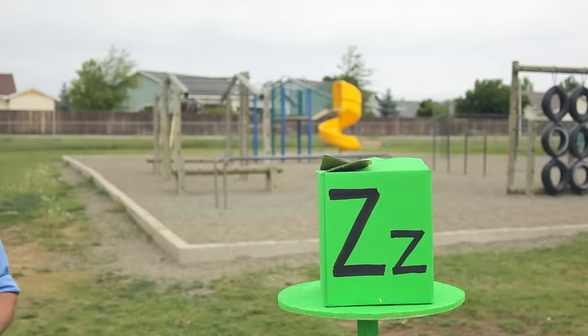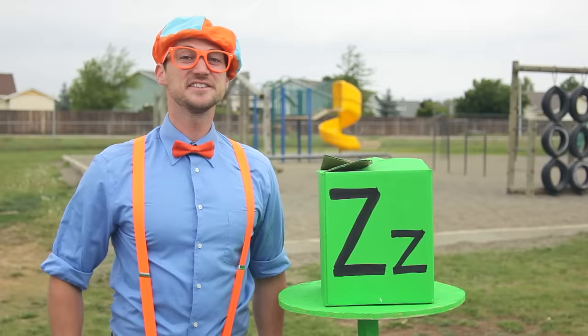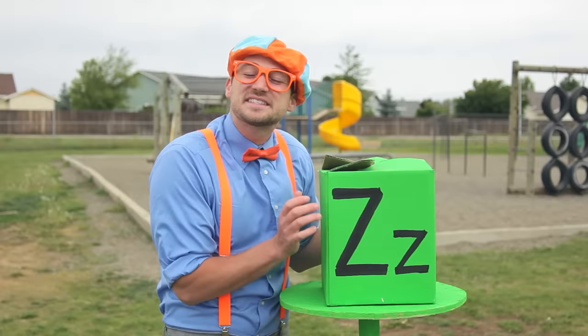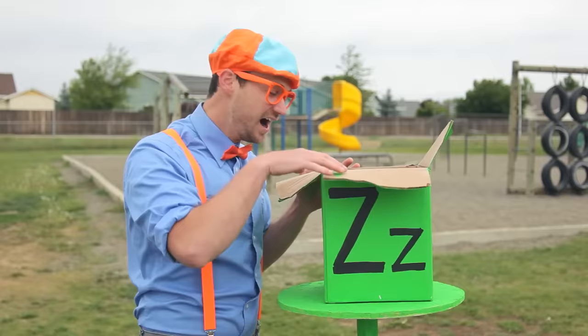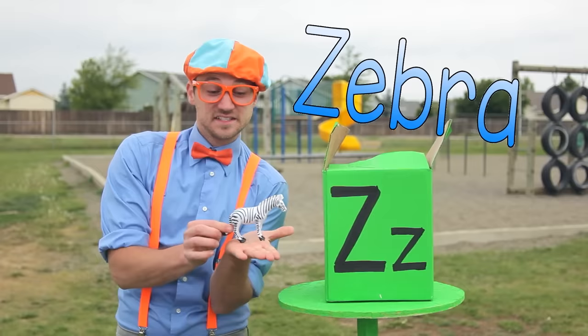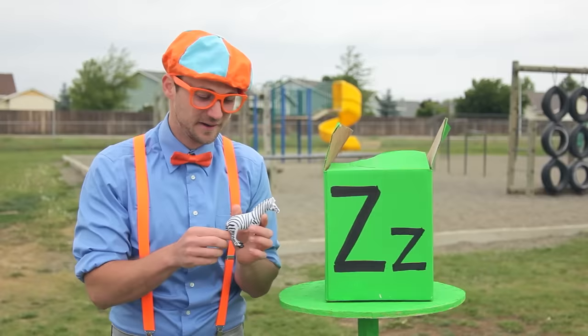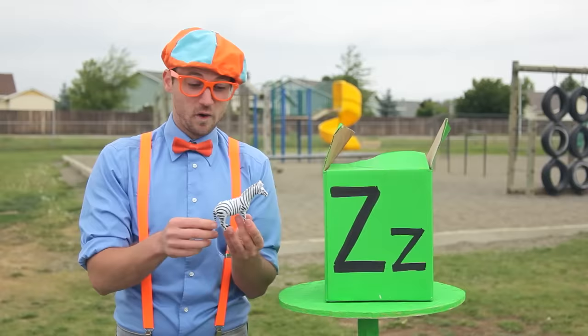Alphabet. Yep, it's the letter Z. This is a capital Z, and that is a lowercase z. The last box to open. Z. A zebra. Zebra starts with the letter Z. I dropped the zebra. Zebras kind of look like horses, but they're all white with black stripes.